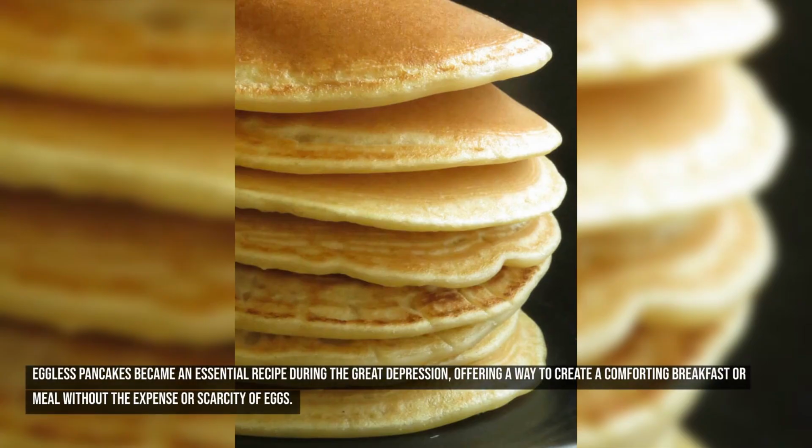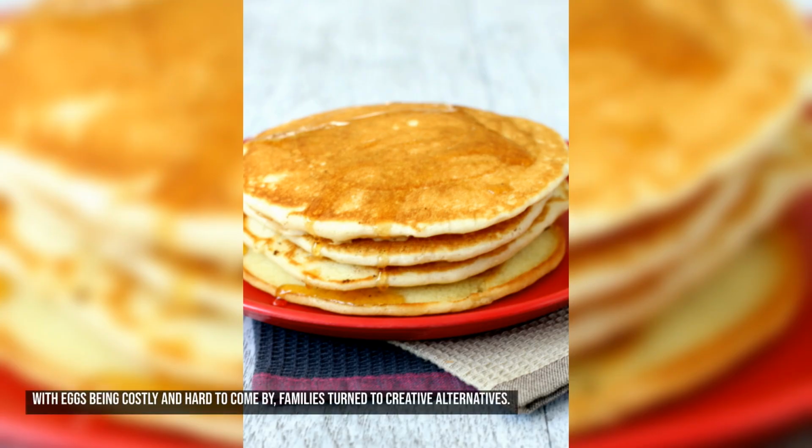Eggless pancakes became an essential recipe during the Great Depression, offering a way to create a comforting breakfast or meal without the expense or scarcity of eggs. With eggs being costly and hard to come by, families turned to creative alternatives.